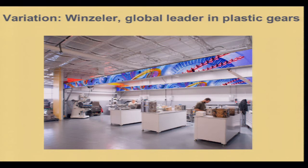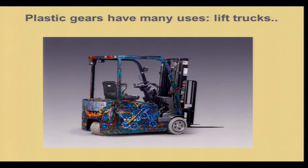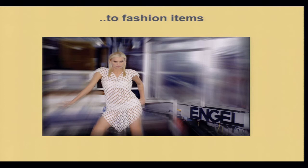They're using these smart machine tools, which we shouldn't ignore, the old technology, but enhanced considerably by software and modern ideas. It's worthy to mention Winsler because it's put a lot of effort into advertising what it's doing, and it's even building these lift trucks just made from these funny gears. And we've talked about 3D printing being used to make fashion items, but this is a woman wearing a dress just made of these plastic gears.